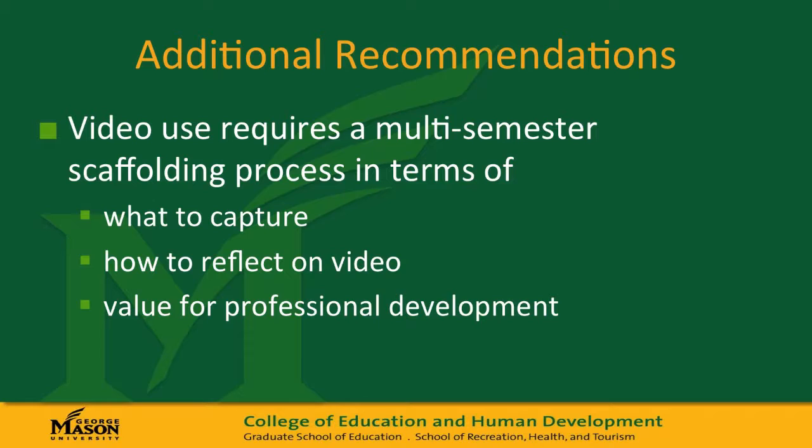And I think that's, when you're using a new tool, maybe that's an obvious thing, but when you're using something like video, it seems especially important. We were very careful about considering what to capture, how to reflect, and just thinking about it as a professional development tool. And lastly, just some concerns that you can imagine, Audra kind of hinted at it, our school partners sometimes could be anxious about the use of video.